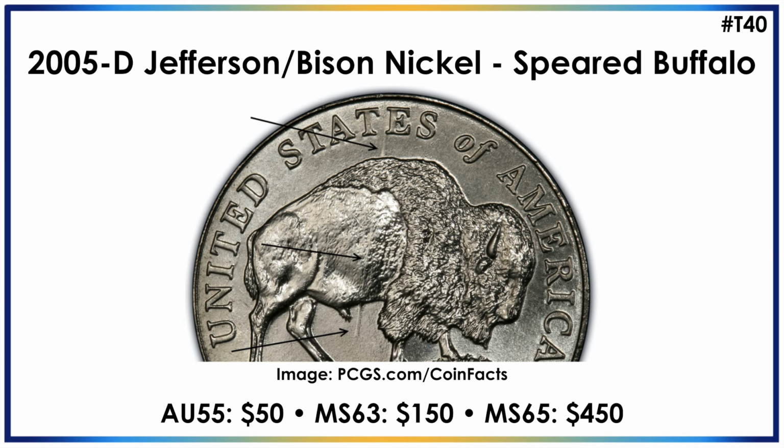Again, a more modern nickel, 2005D, we have the Speared Buffalo, which, I actually am not exactly sure what happened to the die, but maybe some sort of impression was made where it's kind of a dent or a spear that goes through the back of the buffalo, and then obviously it's an easy one to mark and be like, hey, this is an interesting error because it's damaging the buffalo, similar to the Speared Eagle in 2000, but this one can go from $50 to $450 for a coin that's otherwise worth 5 cents. And it's a modern one, which is always something I want to highlight.